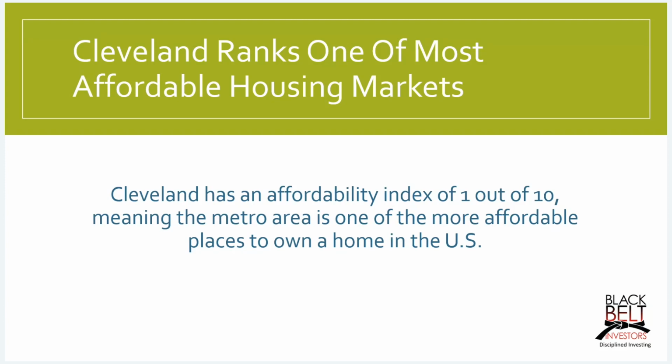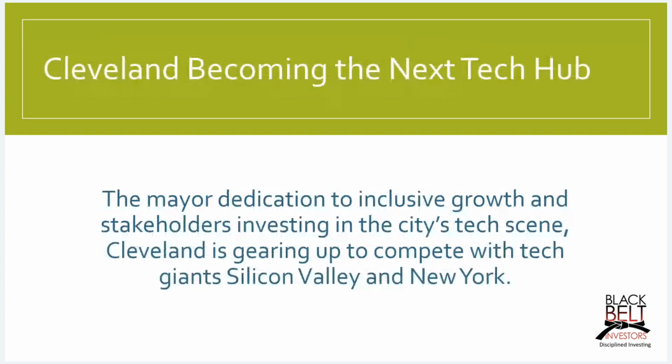It's about affordable, where it's safe and sustainable, where there's growth, where there's employment, where we can bring up the values of properties, where we can bring up the rents. I mean, it is becoming one of the largest tech scenes between Silicon Valley and New York. You know, they're saying that Cleveland is giving them a run for their money.